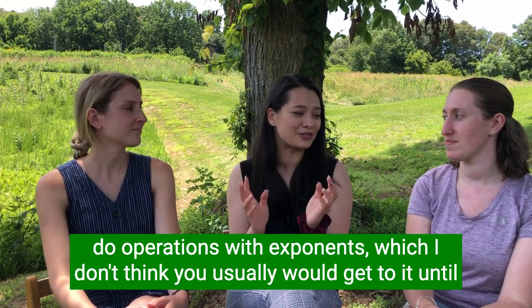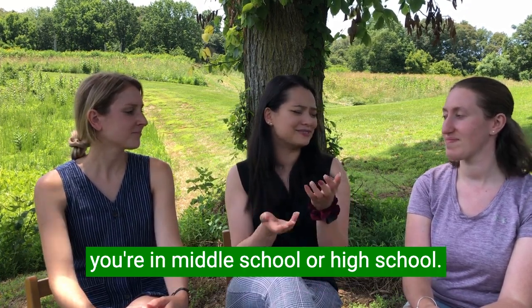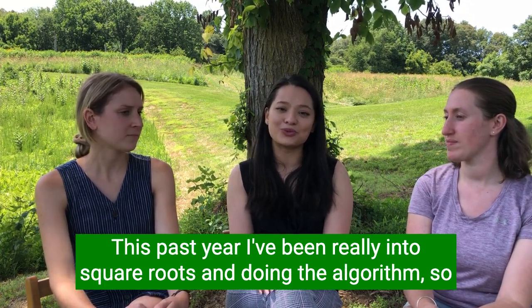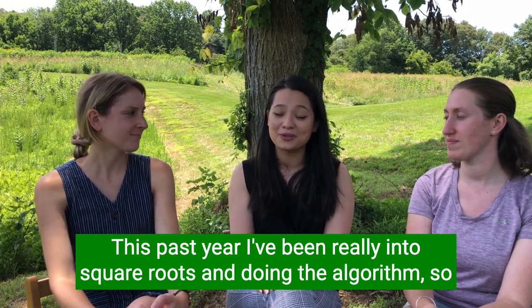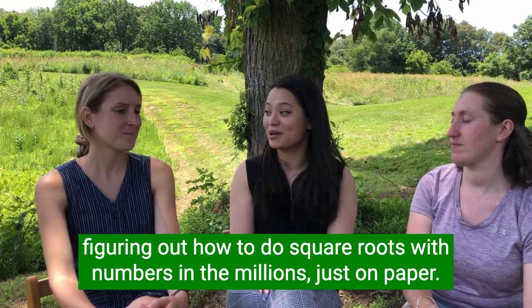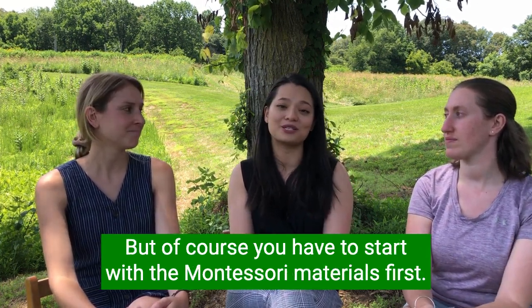It's just amazing because they can then start to memorize these, and then we can do operations with exponents, which I don't think you usually get to until you're in middle school or high school. This past year I've been really into square roots and doing the algorithm, so figuring out how to do square roots with numbers in the millions just on paper. But of course, you have to start with the Montessori materials first.